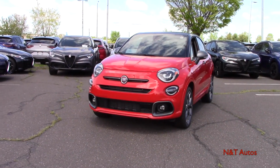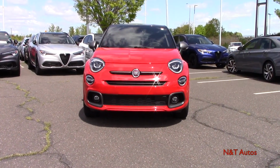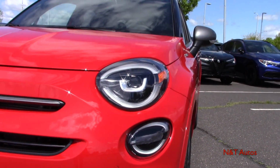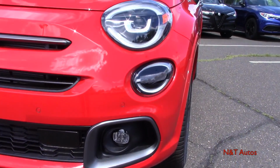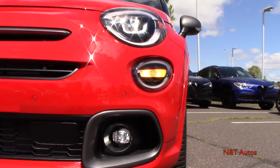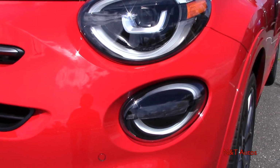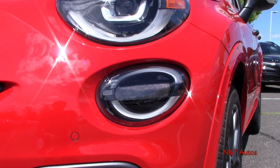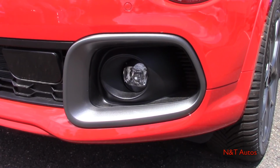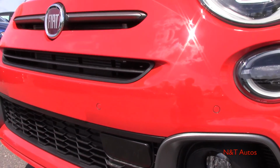Okay, so the details of the exterior on the 2020 Fiat 500X. Immediately you notice these 3 quadrants of lights on the front of the car. Now the upper one is of course your main LED bulb for both your high and low beams. It also has LED daytime running lights. If we take a look down below, we have some more LED daytime running lights as well as your turn signal. And towards the bottom, of course, we have our LED fog lights, surrounded in this nice metallic silver trim.